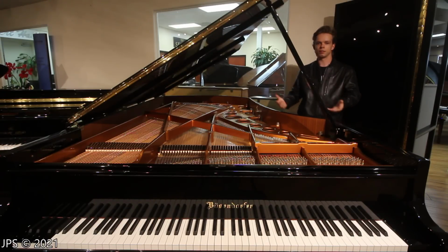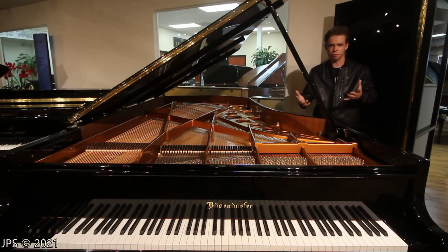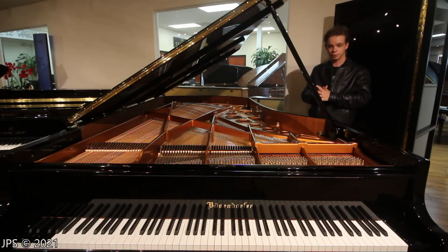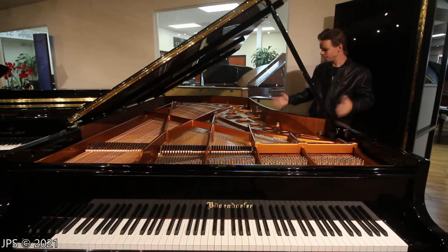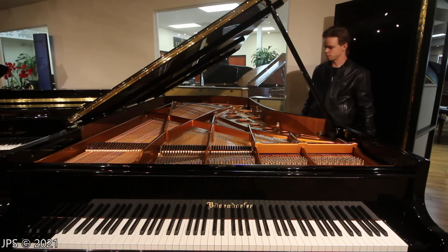I'm not sure if Bösendorfer did this for the open design aspect or simply to try to save weight on this massive hulking beast of a piano, but whatever reason they decided to do it, it looks awesome. It's really unique. It makes it look beastly and muscly and just hefty. It makes it look awesome.